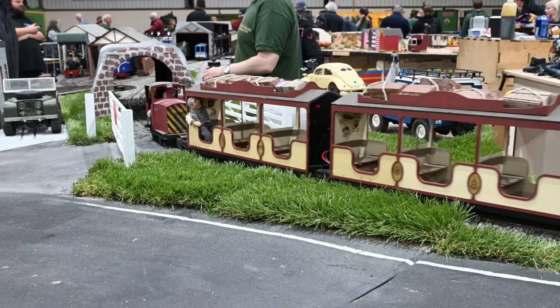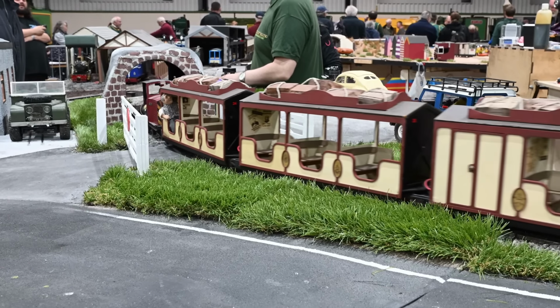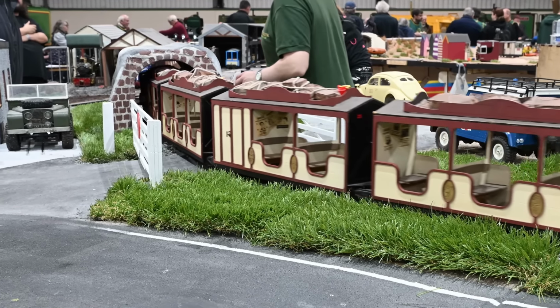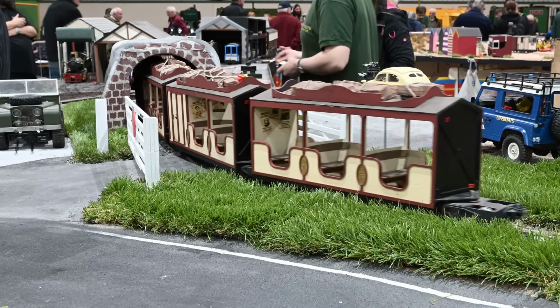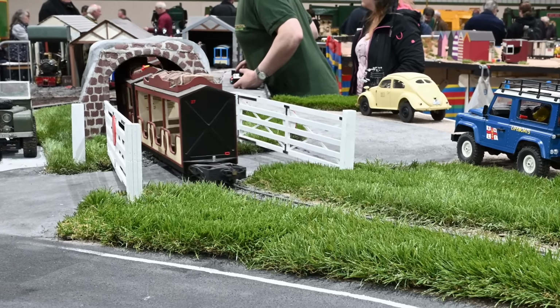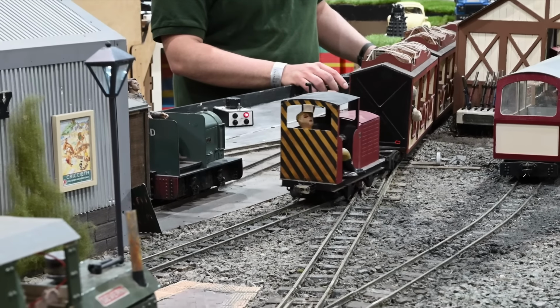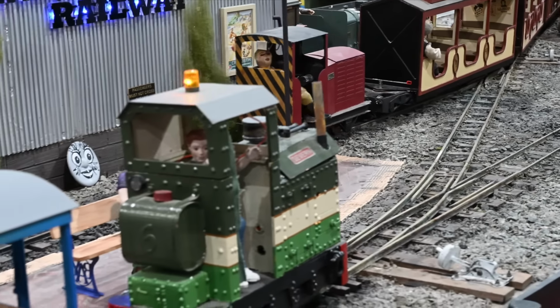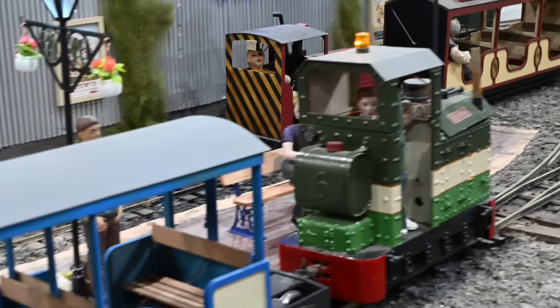This layout is loosely based upon the Fairbourne Railway in Wales, and it's the first time that I've seen a layout modelled on this particular scale. Everything is absolutely massive, and it's really exciting to see something like this that is just so very different, and to see something that I've never seen modelled before. What's particularly exciting is the guys asked if I'd like to make a full video on this, so that's something to keep an eye out for in the future, because this thing is absolutely awesome.